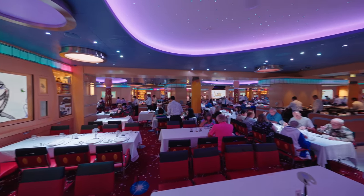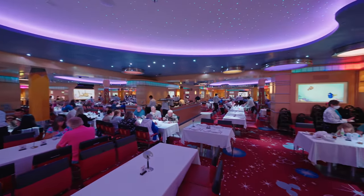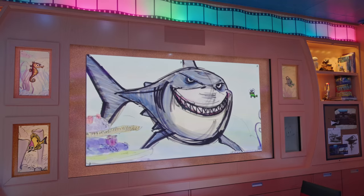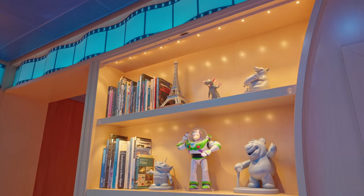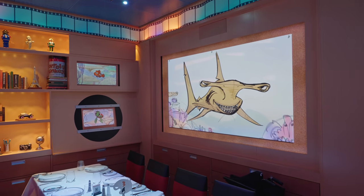So hi guys, and welcome to Animators Palate. Now, it looks quite different from the one on the Disney Magic. It's really colourful in here, and there's little toys and things on the wall and the shelves. It's really cute. Tonight is Draw Your Own Character Night. So you draw your animation, and then later on the screens, you will see your own character dancing. It is so cool.